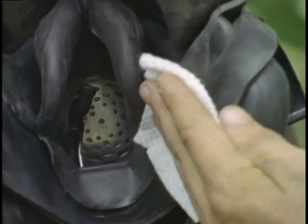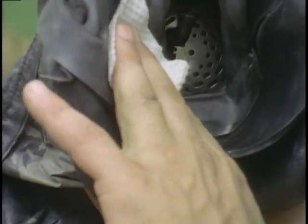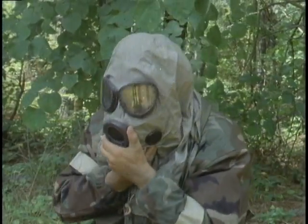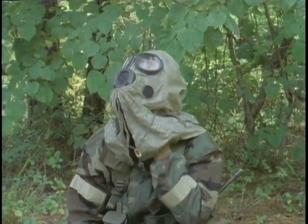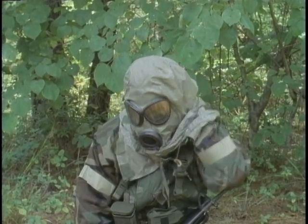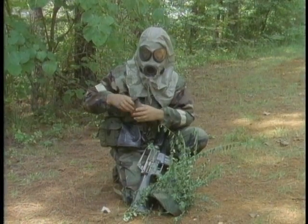Reversing your hand position, wipe the inside of the mask that touches your face. Do not wipe the mask lens. It may leave a residue on the lens. After decontaminating the inside of your mask, reseal, clear, and check it. Using the same Decon 1 wipe, scrub the neck and ears and your hands again. When this part of the skin decontamination has been completed, discard the Decon 1 wipe.